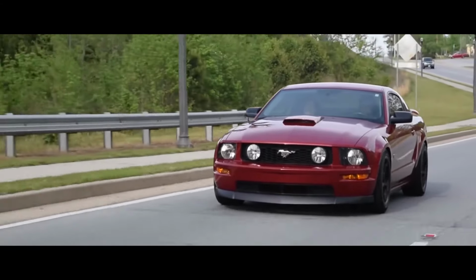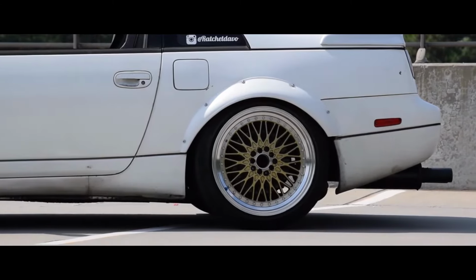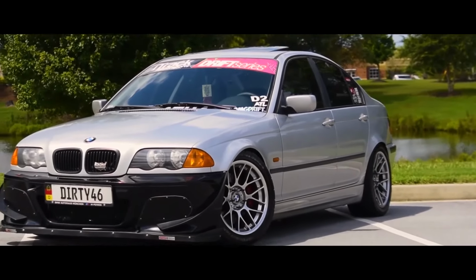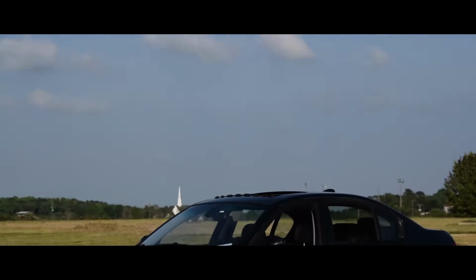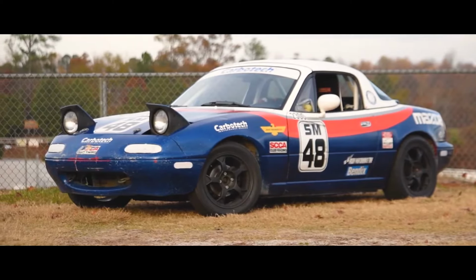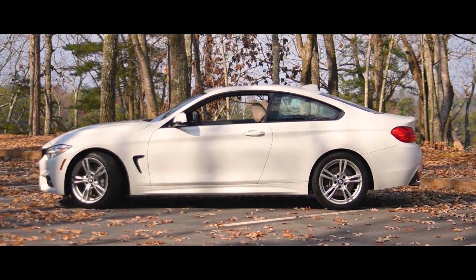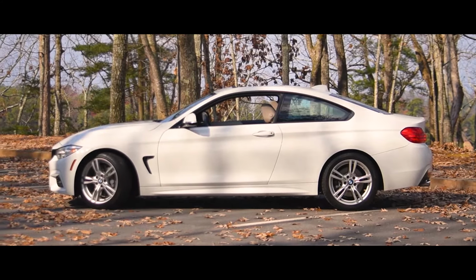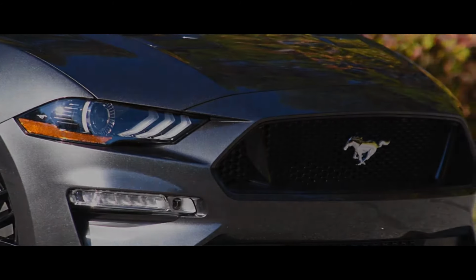Welcome to another car review. Today, we are driving a 2008 Mustang GT, 1991 Nissan 300ZX, 2000 BMW E46 sedan, 2006 BMW 325, this is the E90 generation. This is a 1990 spec Miata. 2017 BMW 430i M Sport. Today we're driving the 2018 Ford Mustang GT.